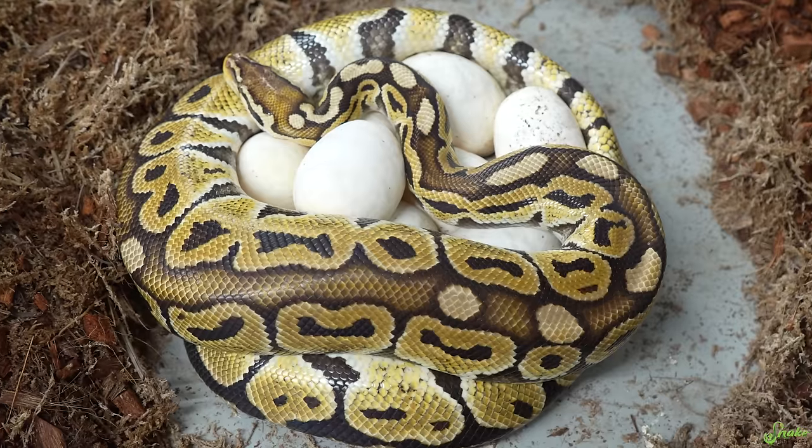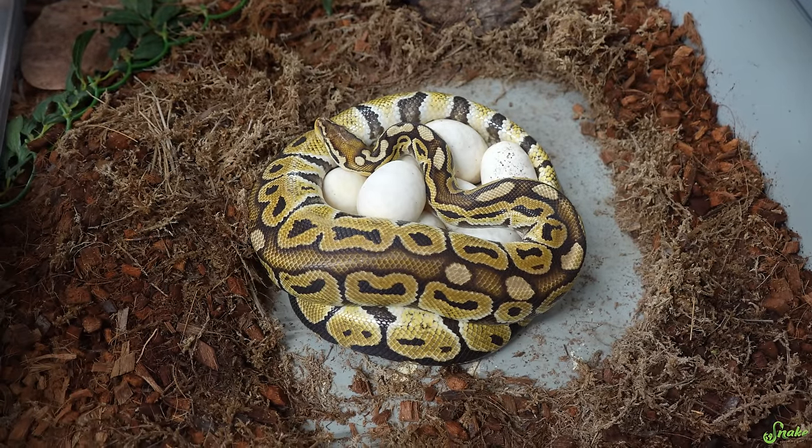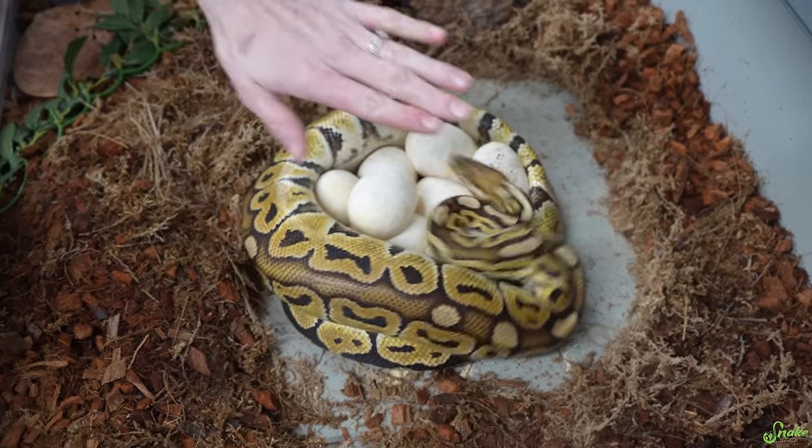Oh, she's not happy though. No, she's not. I'm sorry. We have to take you off your eggs, Missy. How many eggs do you think? Okay, I'm not going to count. We talked about that on the way here. Last year, Honey had 10 beautiful eggs that all hatched. Huge clutch. That is a big clutch for ball pythons. Usually it's like 6 to 8 eggs.